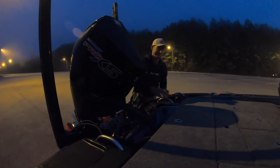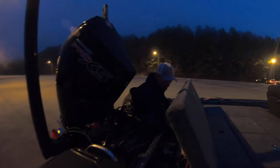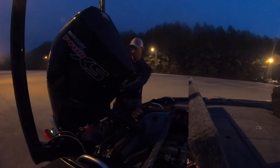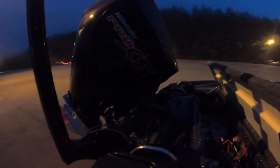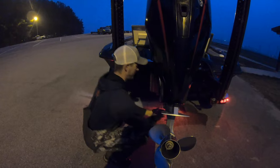Well, good morning. Day number one of practice here on Smith Lake. It's a little cold this morning. See that? I think it's 30 degrees. A little foggy out there. Ready to get out on the lake, see if we can find some big spotted bass here today.